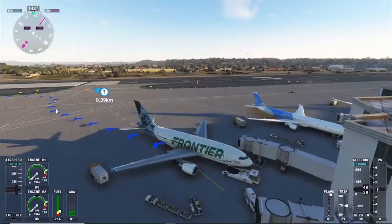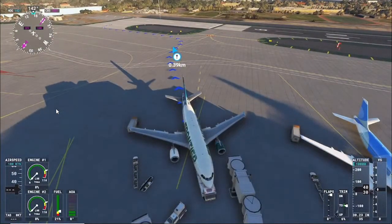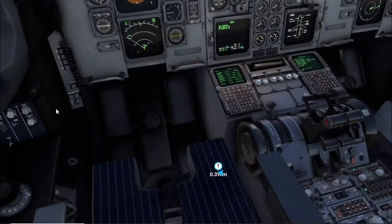Constraints with altitude during our takeoff. Now we just need to be above 10,000 feet by a certain point. Nope, no constraints. We just need to be above certain altitudes at certain points, but that's no big deal.